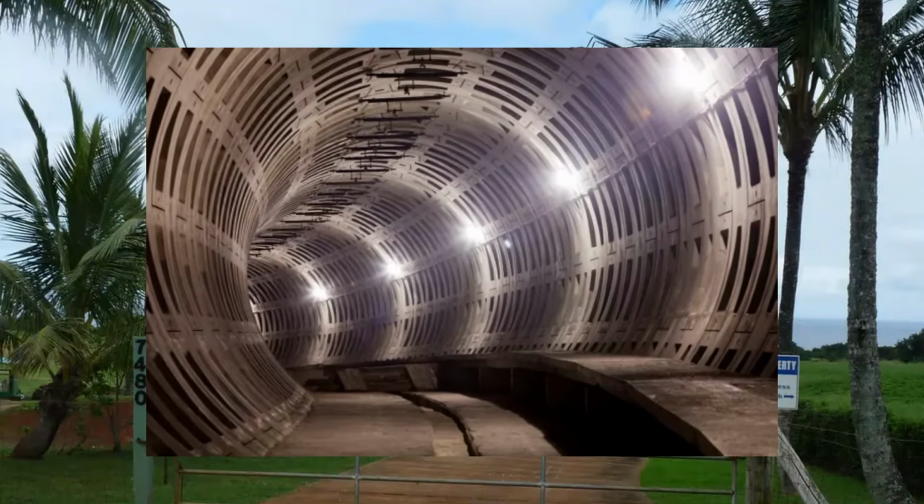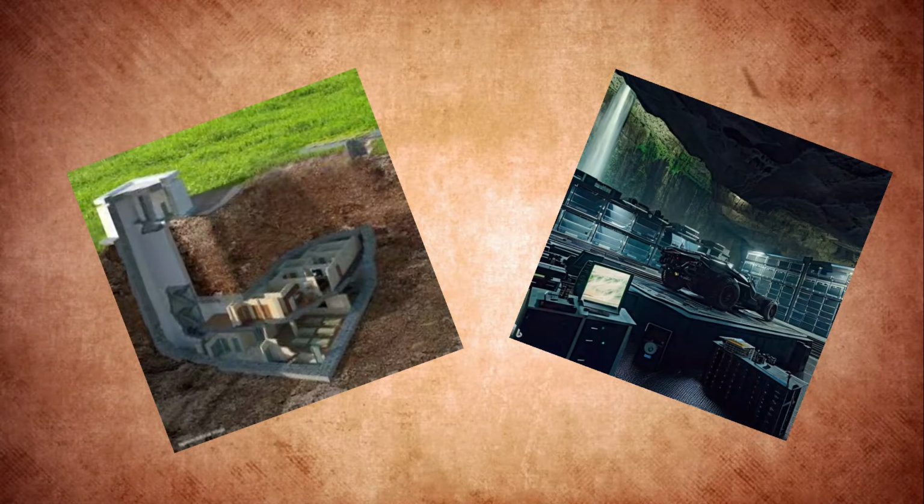Well, that's the inside look at Zuckerberg's secret lair. What do you think? Paranoid bunker or billionaire Batcave?